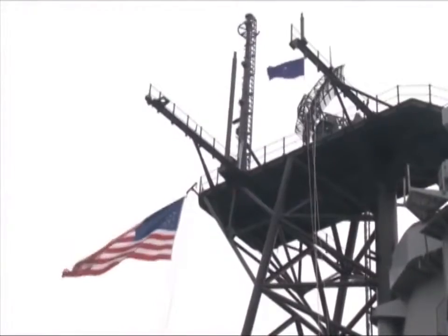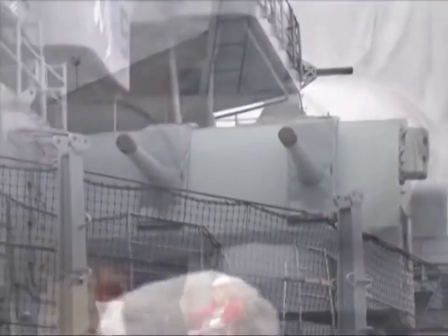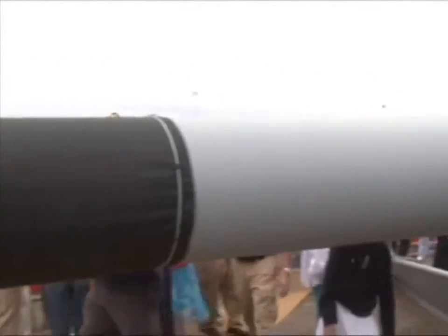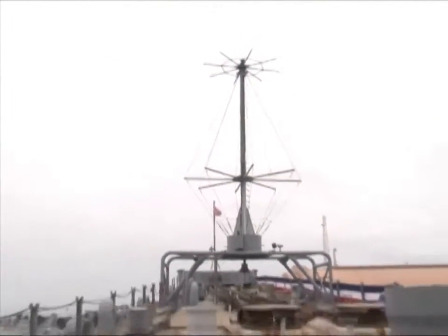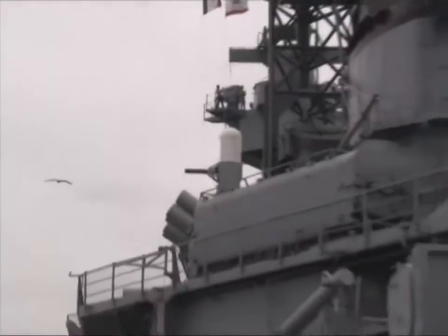Battleship USS Iowa is about 887 feet long and weighs more than 45,000 tons. Her main battery consisted of nine 406.4mm caliber Mark 7 guns. At the time of their use, they could fire 2,700-pound armor-piercing shells. She was modernized in the 1980s and was the first battleship to receive the RQ-2 Pioneer Unmanned Aerial Vehicle.